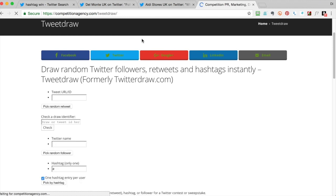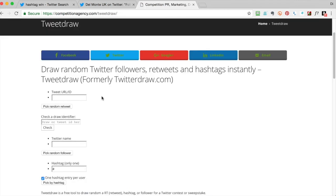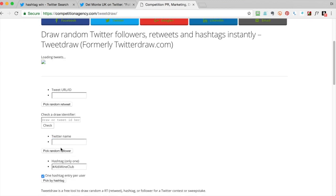You can also use TweetDraw to pick from hashtag entries. So let's go back to that Aldi competition from earlier. If you copy that hashtag there and paste that in, pick by hashtag.